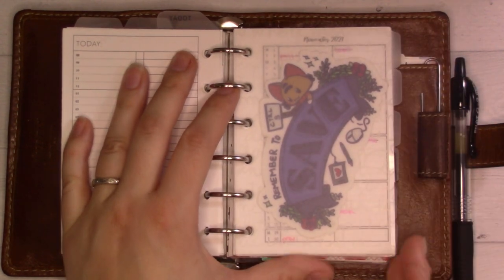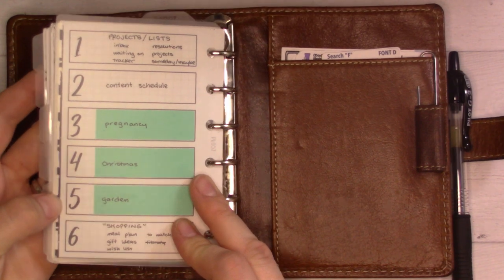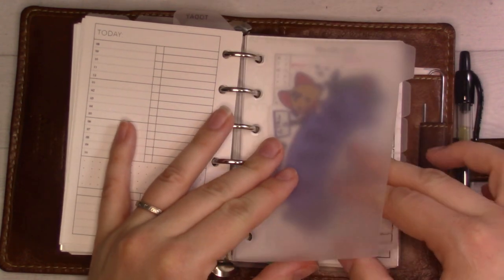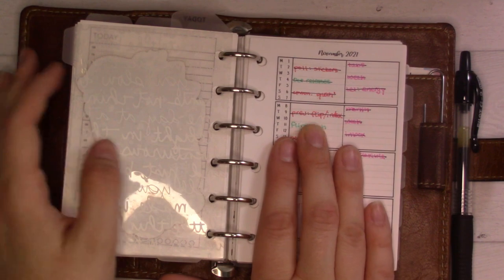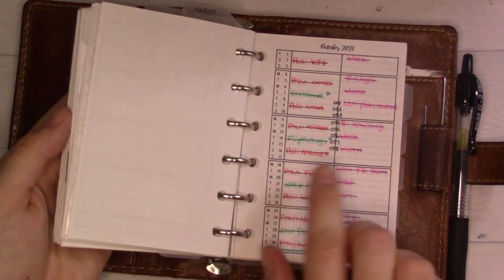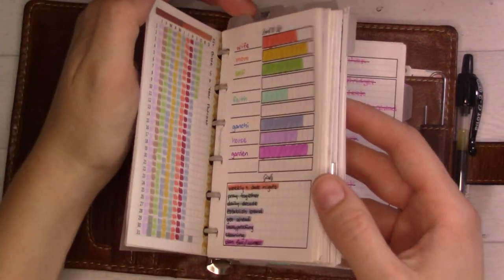Now we get to the actual side tabs, and these are mostly each dedicated to a project, except for this last one. So the first one is my content schedule, which I'm going to show you half of. This is the part that's already come out. It's all color coded and I just cross it off when it's done. I'm using the left side of here. This is October. All of this was already released.